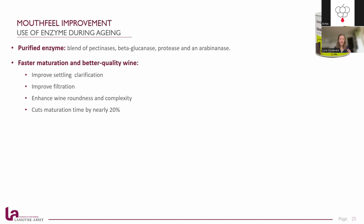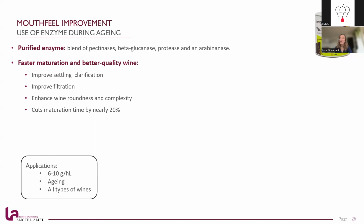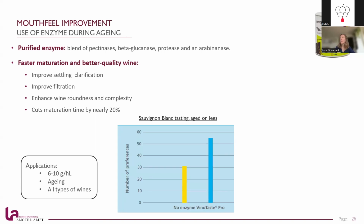And it also helps to improve the stability of your wine, color stability, but also tartaric stability and protein stability. So you can cut maturation time by nearly 20%. So yeah, it's a very interesting enzyme to enhance the flavor profile and the mouthfeel, just adding roundness and volume. And also, it's not written, but it doesn't have the cinnamyl esterase activity, so no risk of off flavors because of this yeast.